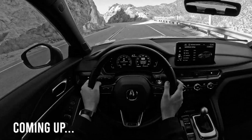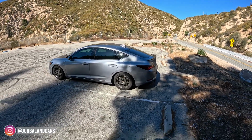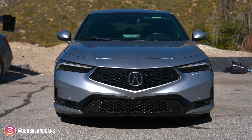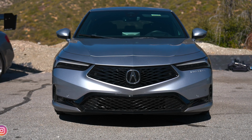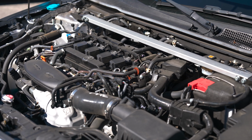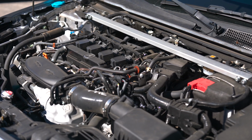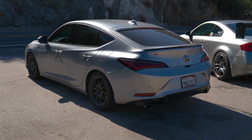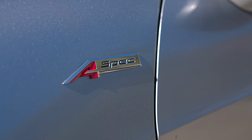The handling though, my God. This thing is a 2023 Acura Integra A-Spec. This car is powered by a 1.5 liter turbocharged inline 4, making 200 horsepower, 192 pound-feet of torque. It's the same engine from the current gen Civic Si, and it does come with an LSD. But it does pay a penalty because it's an Acura, because it's more luxurious. It weighs 3,070 pounds. That's about 120 pounds more than the Civic Si.